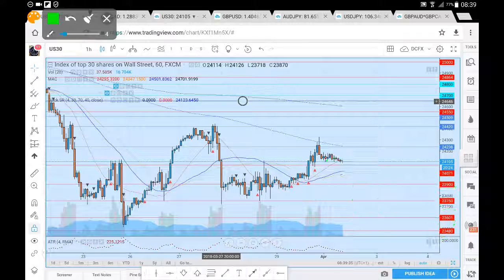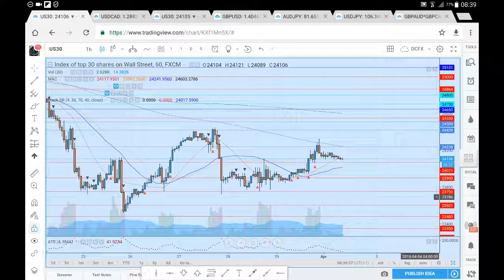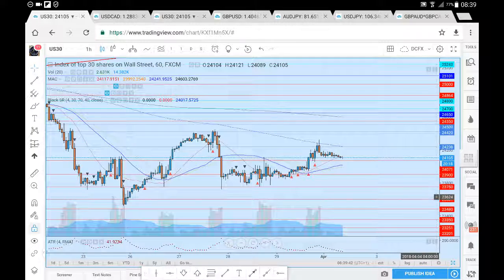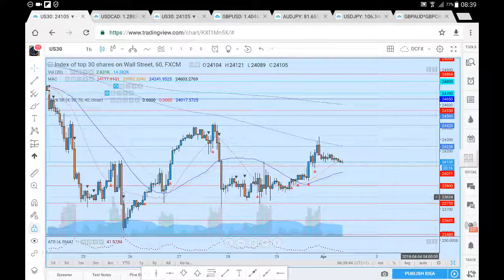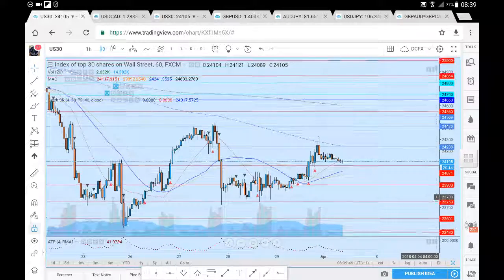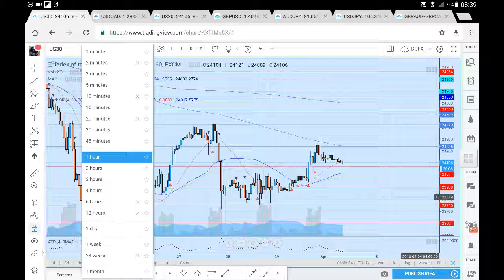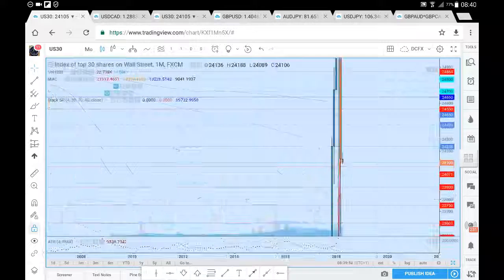Wouldn't anticipate prices moving beyond the 24,480 to the downside. The next level after 24,480 would be a move down towards that 23,350, but I would expect 23,480 to be the far end of the range to the downside, while being aware of the 23,750 and the 23,700 level. Now, let's just have a brief look at the monthly, weekly, and daily chart.